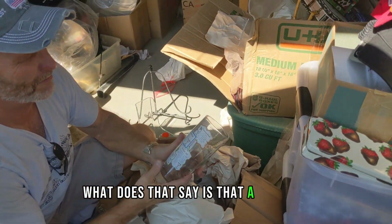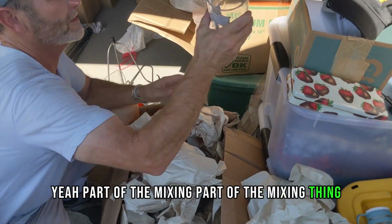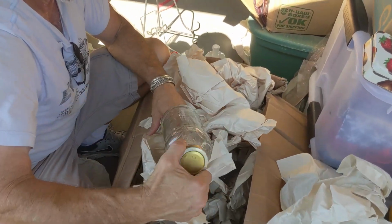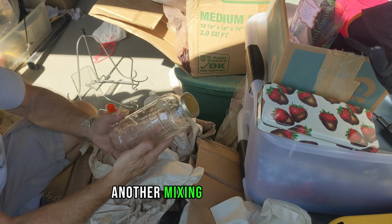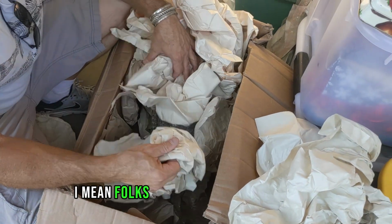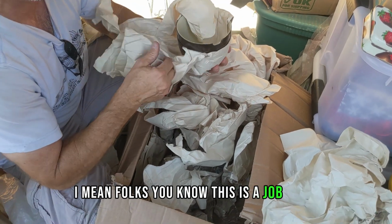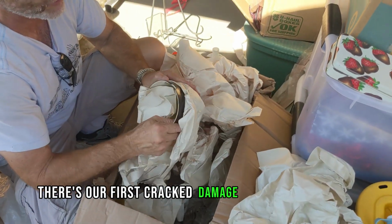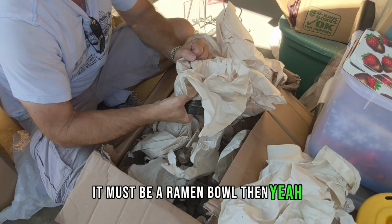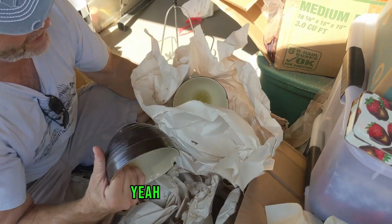What does that say? Is that a cocktail? Yeah. Part of the mixing thing. That's what the things went in. Yeah, save that one. Another mixing jug for juice. I mean, folks, you know, this is a job. Uh-oh, there's our first cracked damage. Well, maybe not. No, let's cut out that way. Oh, it must be a ramen bowl then. Yeah, it's a ramen bowl. Yep. Yeah, set of, oh, cool.